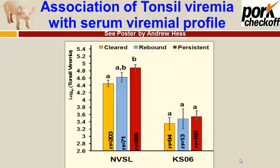Andrew has also looked at tonsil viremia. In Joan Lunny's lab, together with Kansas State, they've also looked at viremia in tonsils collected at day 42. He finds that the persistent animals, animals that persistently have higher levels of viremia during the whole period in blood, tend to have higher levels of viremia in tonsil. And he sees that in the NVSL, the trend is there in KSO6, but not as strong.